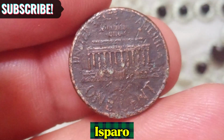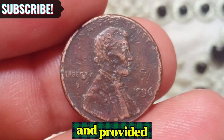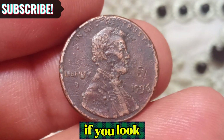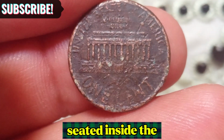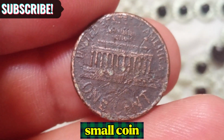Designed by Frank Gasparo, this image replaced the earlier wheat ears motif and provided another tribute to President Lincoln's legacy. If you look closely at a genuine coin under magnification, you can even see the statue of Lincoln seated inside the memorial, an incredible detail for such a small coin.